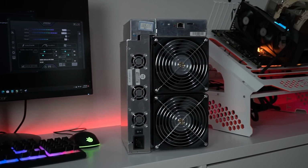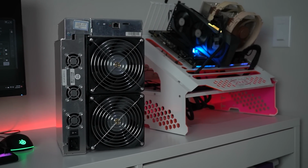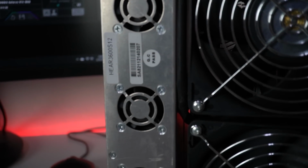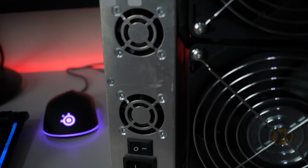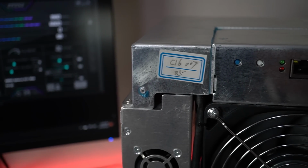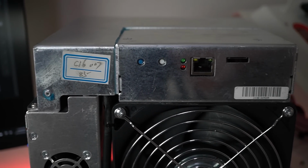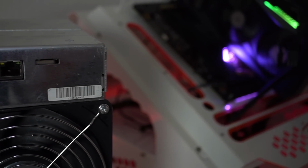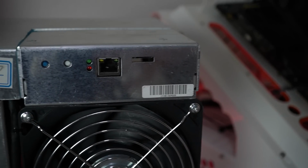All right, so if we take a look at the unit itself, you are going to be pretty familiar with it. It looks like pretty much any other ASIC miner. It's built a little bit more compact than, say, an S19, and that does mean, of course, the hash boards are quite close together, and we'll talk about why that matters here in a second when we get to thermals. So at the top of the unit, you'll have your LAN port.